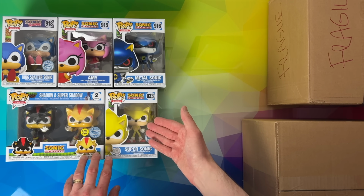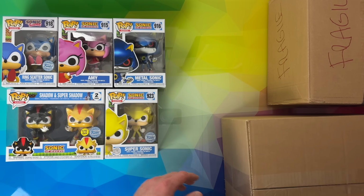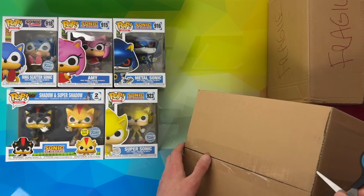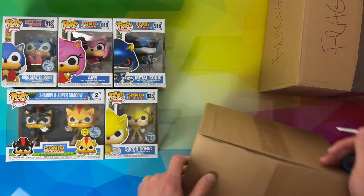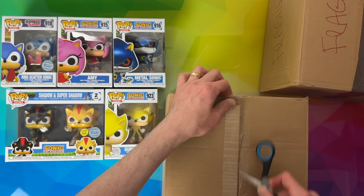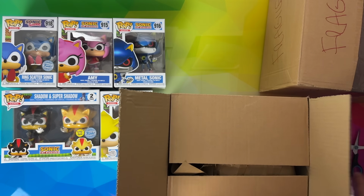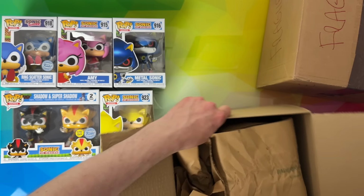So whether or not the chase is the fact that they could potentially send you a rarer version, because there is supposed to be a rarer version of the Super Sonic that, of course, I'm probably going to have to scour eBay for now. And it's probably going to be expensive, because with it being a chase, obviously it's a rarer one to find. I was kind of expecting a blind box type thing going on there, and then you'd see which figure you got, but it doesn't appear to be the case.